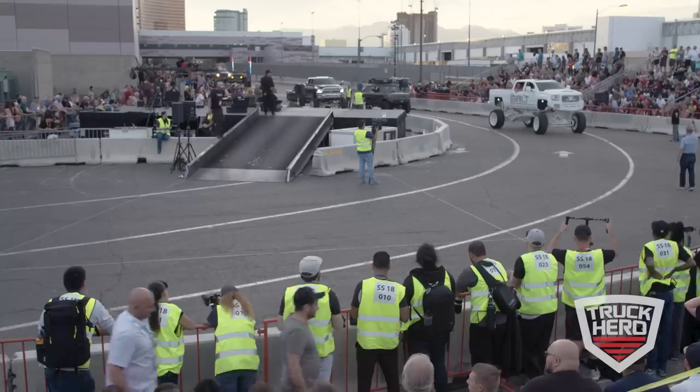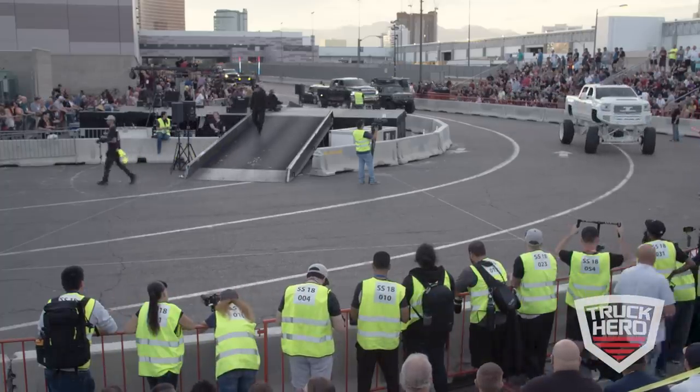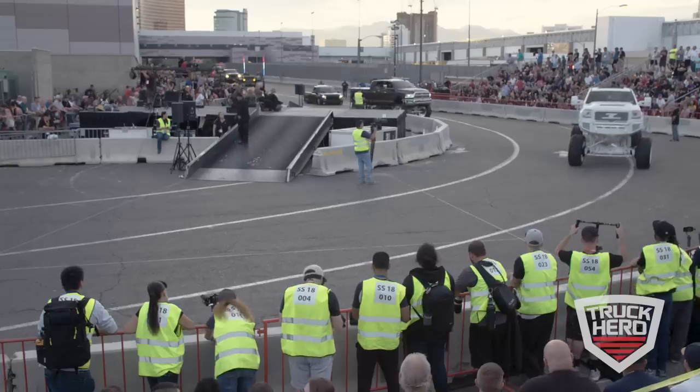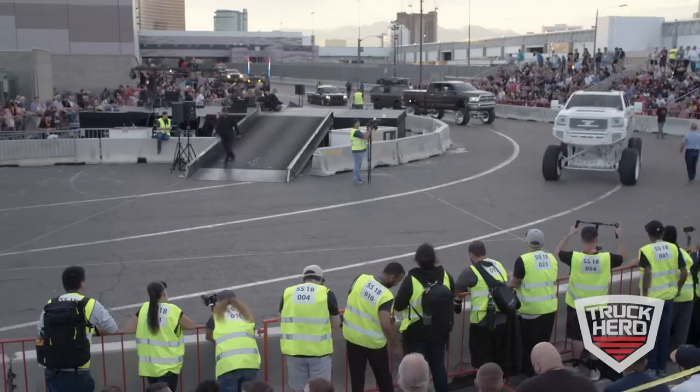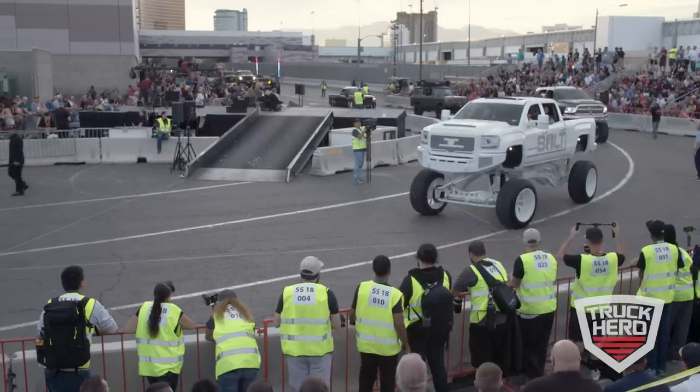Come on through, everybody. Keep on rolling, all white, looking tight. There you go. This is a serious amount of white and a serious amount of fabrication on the suspension and chassis on this truck.